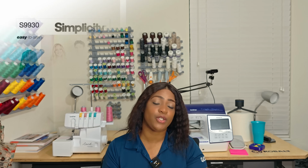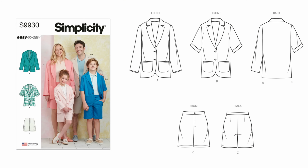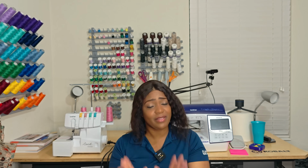But it's $99.29. Let's go ahead and get into the next pattern. So the next pattern is $99.30. Now, you guys know I normally do not share a lot of teen patterns or doll patterns or accessory patterns. But this pattern is one that I will be picking up. It's $99.30 because it is a family style 2-piece set. So you have the blazer and then you have your shorts.